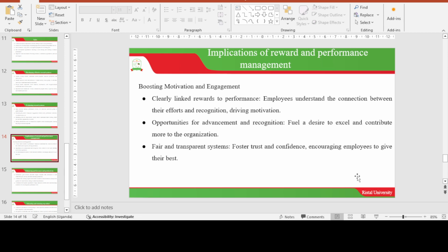Then opportunity for advancement and recognition. When someone has performed, the next thing is to recognize that person for his performance. It could be because of performing well or not. So you need to make sure that you have such kind of opportunity in place.